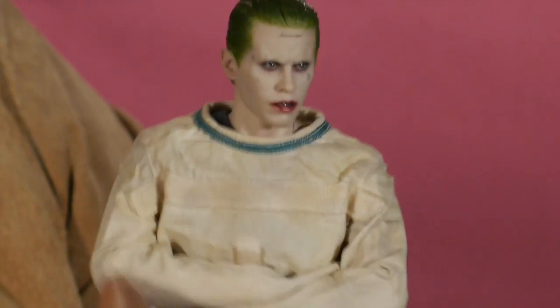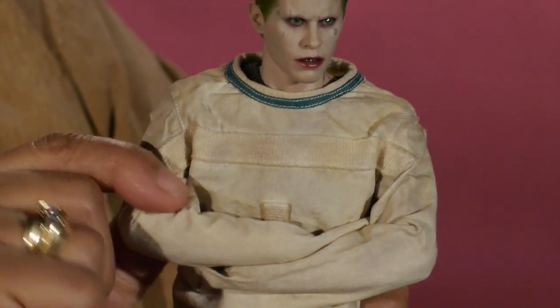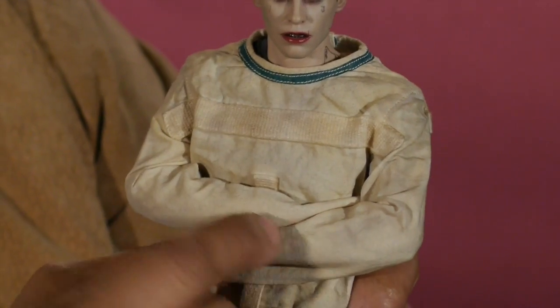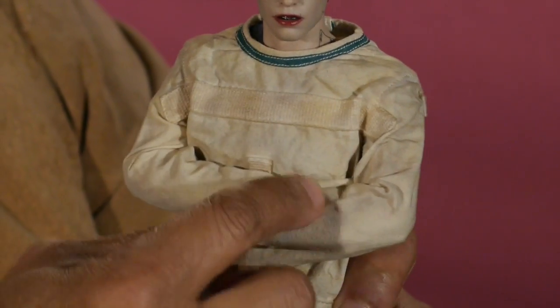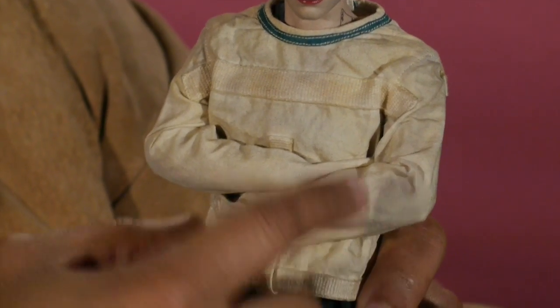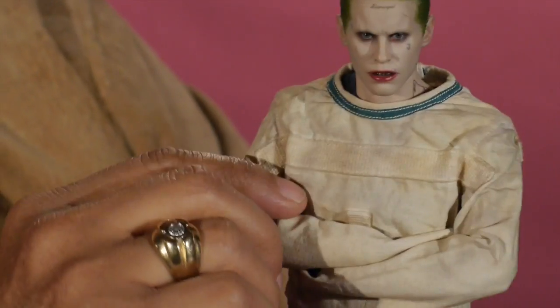Arms do move, but they're in a straitjacket. If you take the straitjacket off, you get the rotation bend. There's no arm swivel. You do get the elbow swivel. You get the wrist swivel and up and down, and full rotation of the wrist with those hands that we showed earlier. And he has, you can see the black t-shirt underneath that will show.